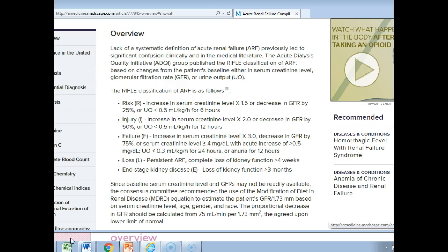Again, many of you who've worked in the hospital say to yourself, boy, that's not really how it goes in the hospital, but a lot of your patients are probably in the risk or injury category just by virtue of their severe illness. Again, it goes down the line and progresses to the point of failure. So we really have to see some pretty distinctive features of failure, such as an increase in the serum creatinine by 3 times and or greater than 4 milligrams per deciliter, and then the urine output that way.